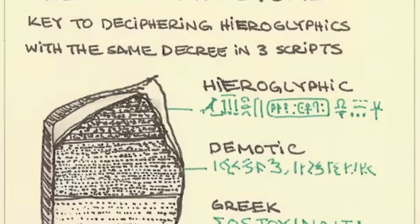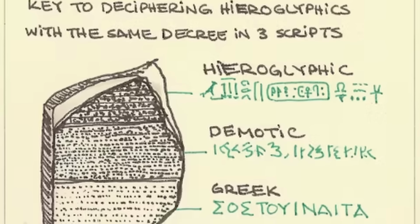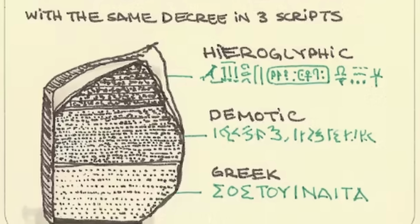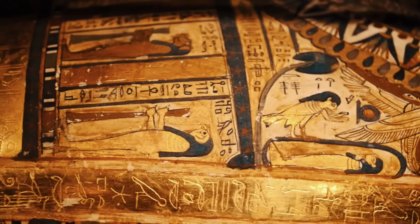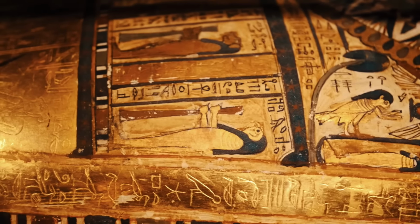The process of deciphering the hieroglyphs was long and arduous. Scholars painstakingly compared the three scripts, looking for patterns and correspondences. They realized that certain hieroglyphs enclosed in ovals, known as cartouches, represented the names of pharaohs. This breakthrough paved the way for further discoveries.